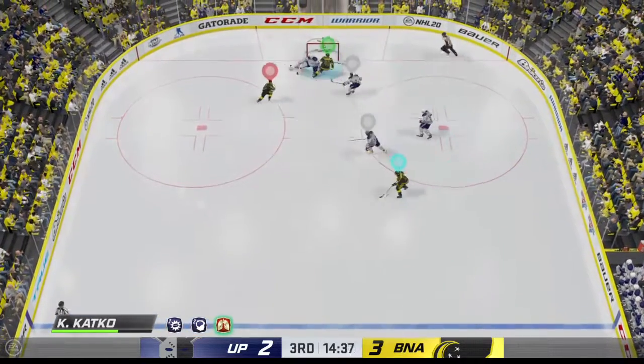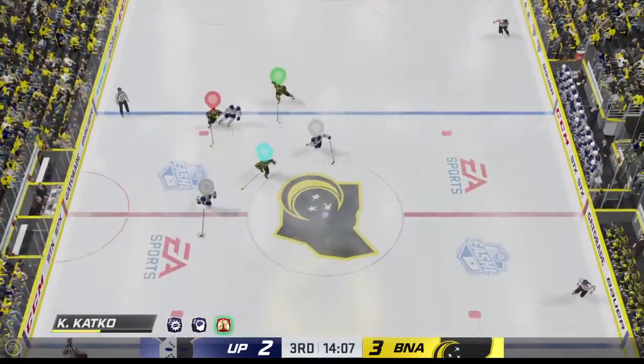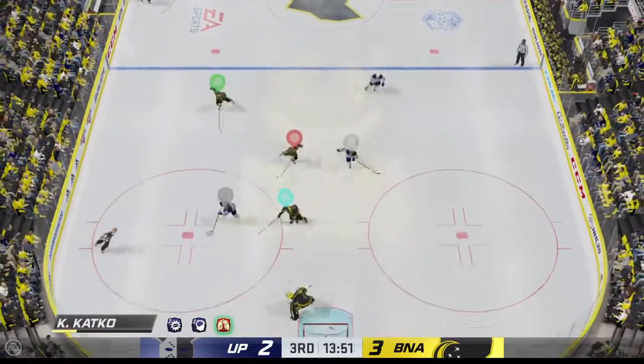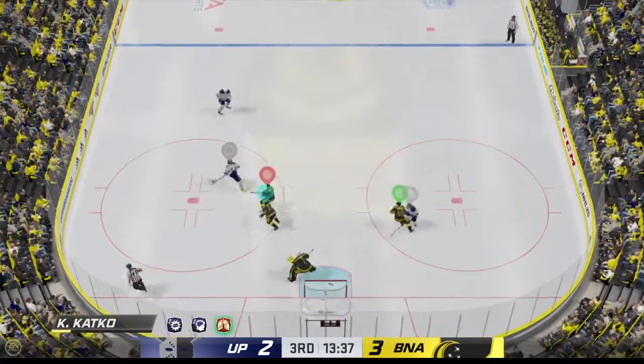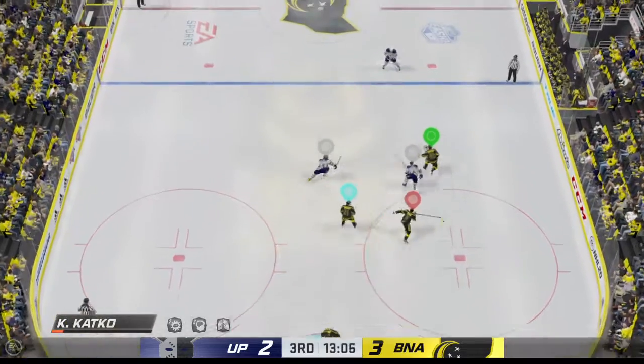Kubak's hungry for that third one. He's got two. He took that quick little pass. Now he's a dangerous player. He's got a little jump. He's in the clear. Broken up from behind. And that one's broken up.